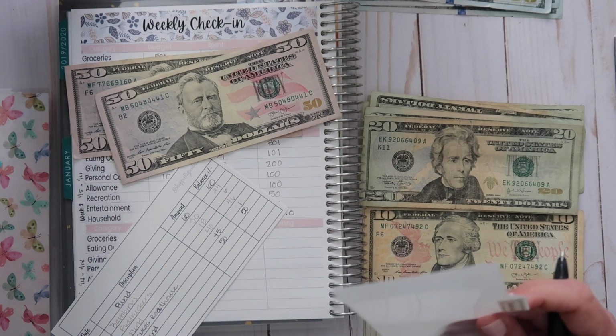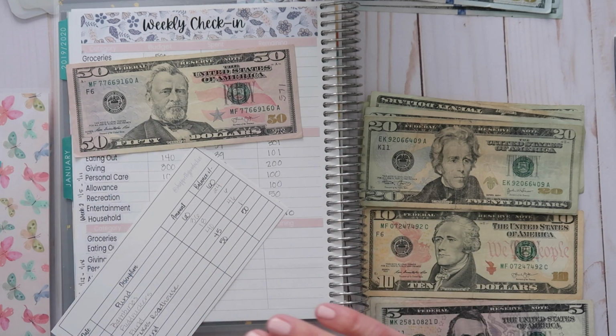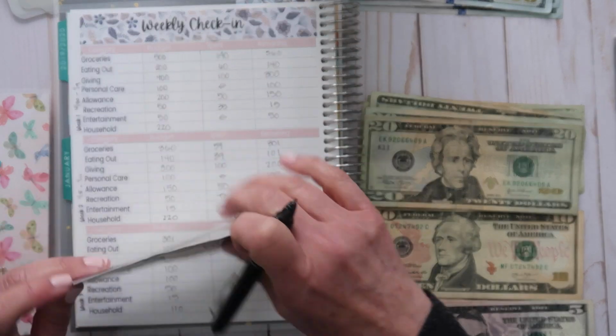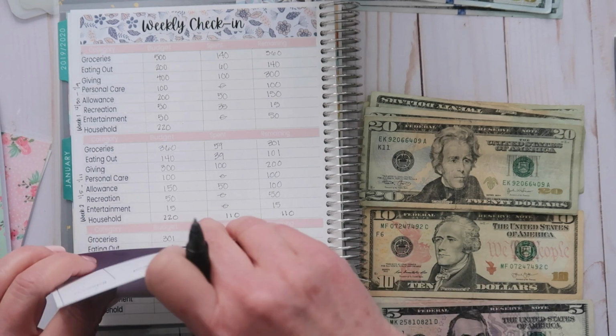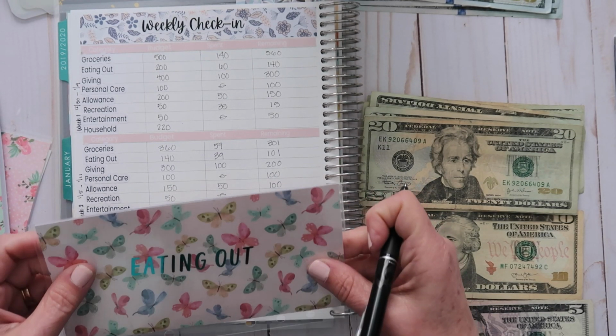So for eating out, I'm going to put 150 behind this. This will stay at home. And then 50 will go into the envelope. With the eating plan that I'm doing, there's absolutely no fast food. So this would be more of a sit down restaurant, like grab a salad, something like that.